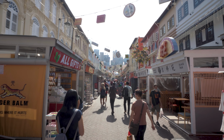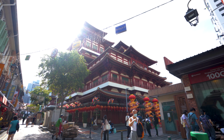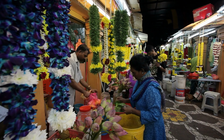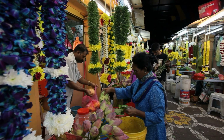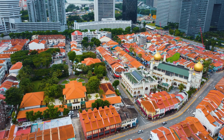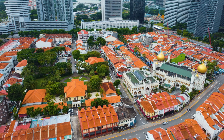Firstly, we got Chinatown, where you can immerse yourself in Chinese cultural traditions and mouth-watering food. Then there's Little India, a vibrant and colourful neighbourhood bursting with Indian culture, aromatic spices and authentic cuisine. Kampong Glam, a charming area known for its Malay heritage and traditional shops. And last but not least, we have Katong for the Eurasians. And yes, I had to Google for that one.